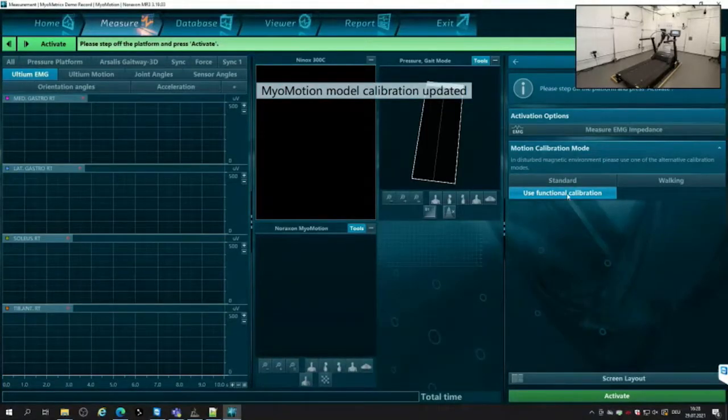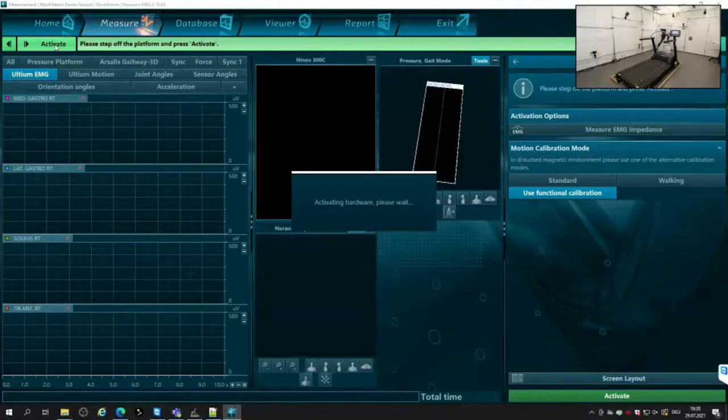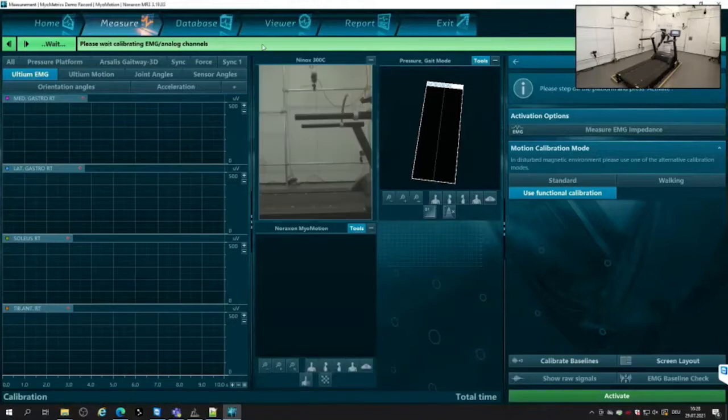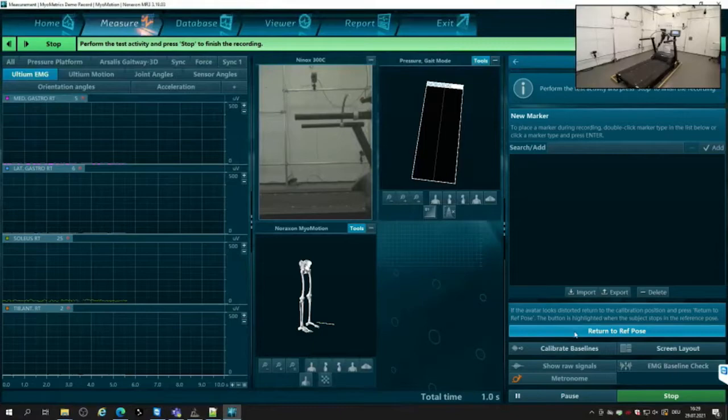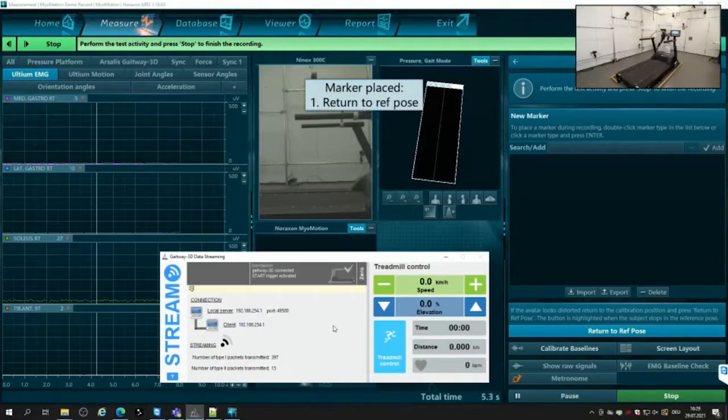So I say here I want to use the functional calibration. I have to activate everything again. And you can see Arvid in the screen, but because he's standing at his calibration point, I start my recording from here, say return to the reference pose. So it's kind of a special marker. And then I can say, Arvid, would you please go on the treadmill? Thanks.